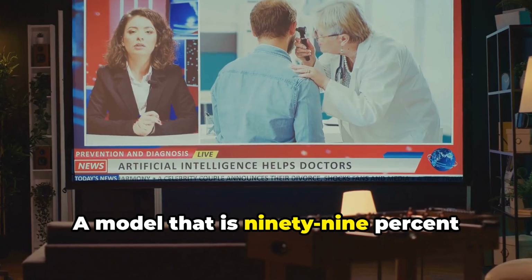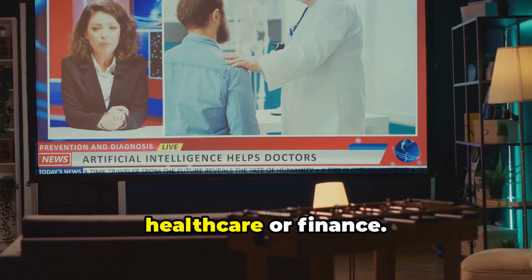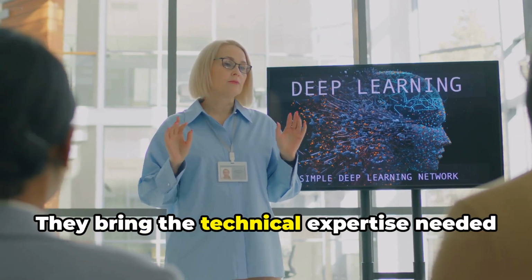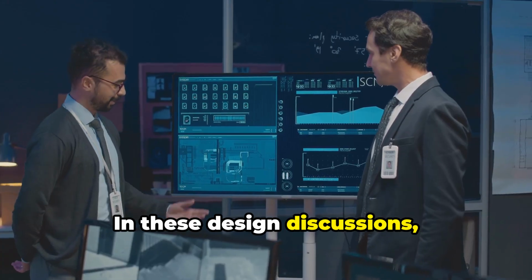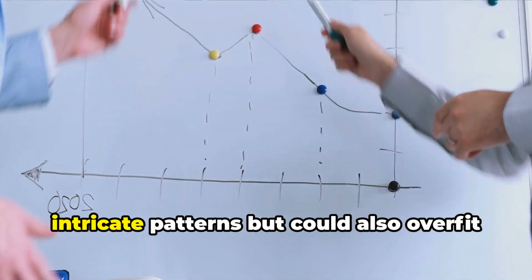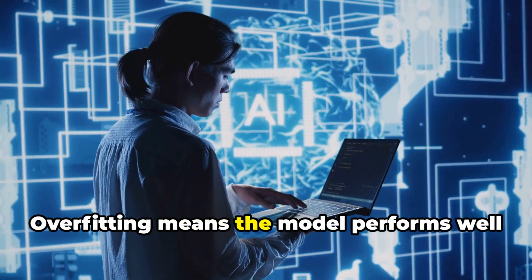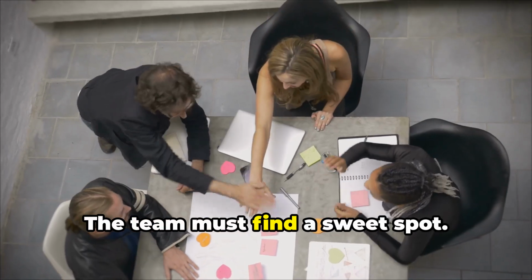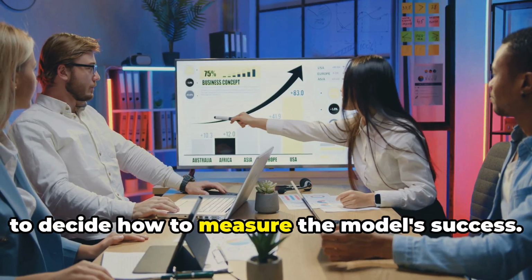A model that is 99% accurate but impossible to understand might not be acceptable in a field like healthcare or finance. This is where collaboration with data scientists becomes essential. They bring the technical expertise needed to evaluate different model architectures. In these design discussions, you will talk about the complexity of the model. A more complex model might capture intricate patterns but could also overfit the training data. Overfitting means the model performs well on data it has already seen but fails on new unseen data. The team must find a sweet spot. They will discuss performance metrics such as accuracy, precision, and recall to decide how to measure the model's success.